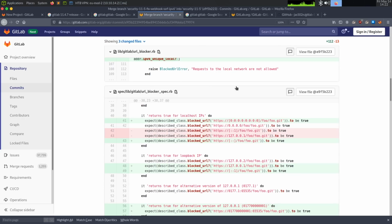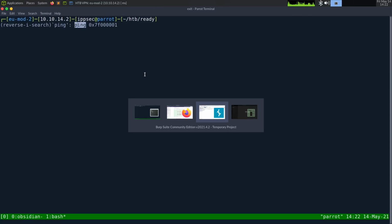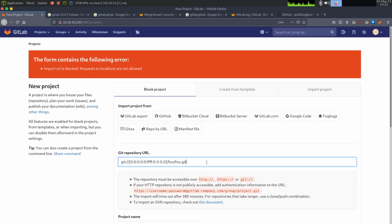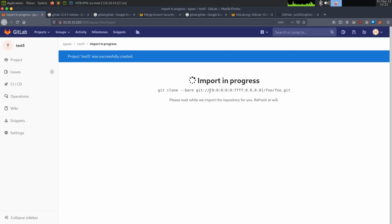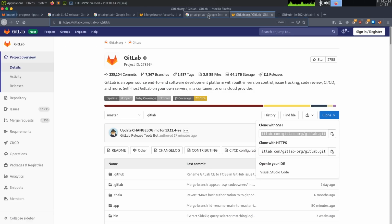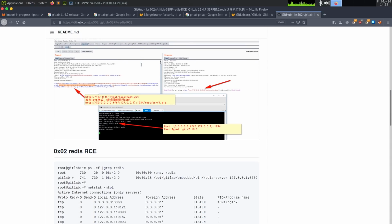So on those Git issues, there were other ones, like specifying it through IPv6. So we can try this. So let's go to this tab and then specify this. Sure, we can leave it at foo, create project, and it works. So IPv6 works in importing the URL. I'm going to copy this to my clipboard so we can do it a bit quicker the next time. And if we look at the post, it's doing the same thing. So that is the same exact thing we sent.